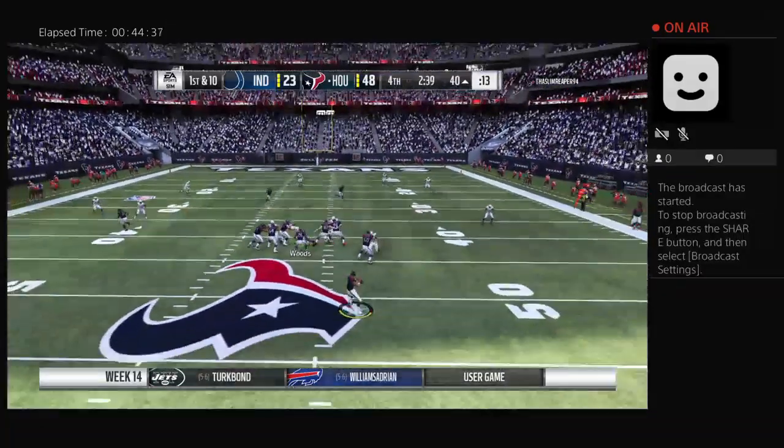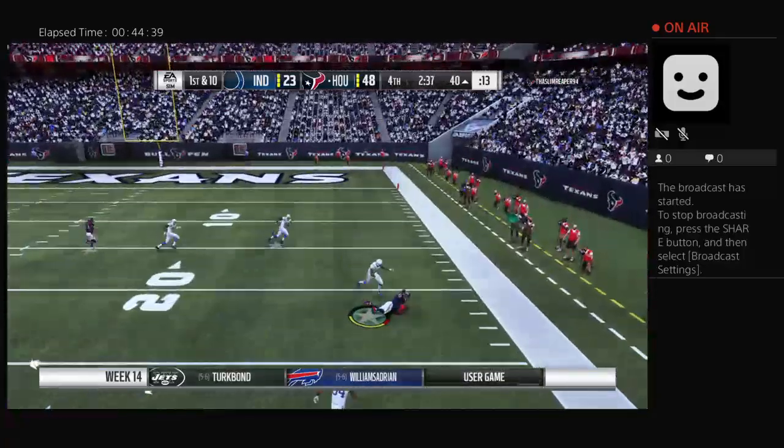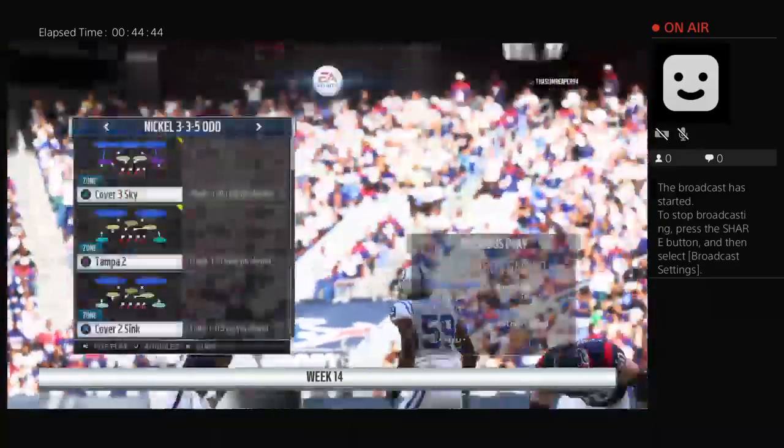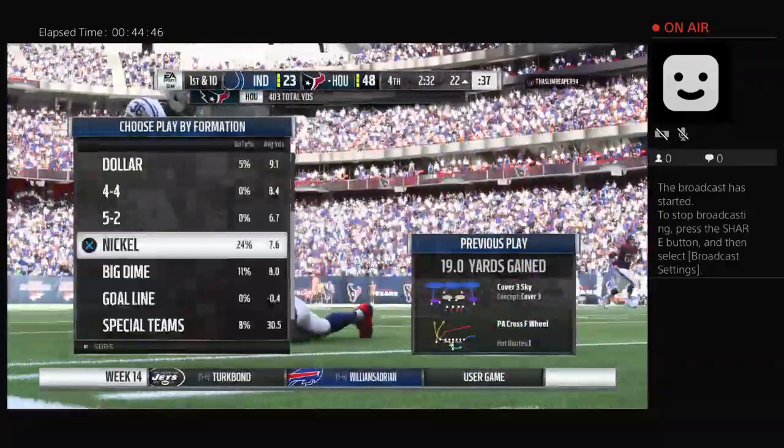Now a 1st down throw, Watson. Oh, did he hang on to it? He did on the dive. Nice grab. Texans passing game in rhythm right now, picking up another first.